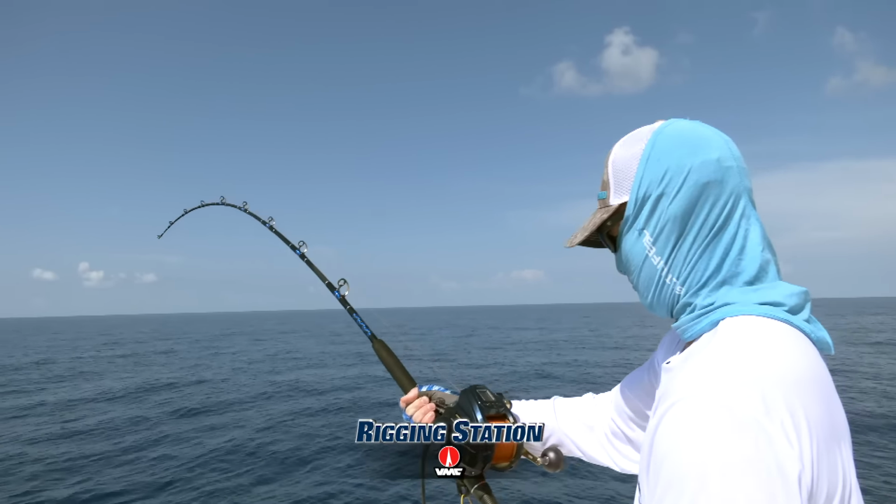You don't fish it out of a rod holder, so you can detect and feel every strike, every head shake, and you're literally fighting that fish one-on-one. So it puts a whole different twist on typical deep dropping where you're just fishing with heavy equipment out of a rod holder. This is a different game altogether. Let's get down there to the bottom and see if anybody's home.